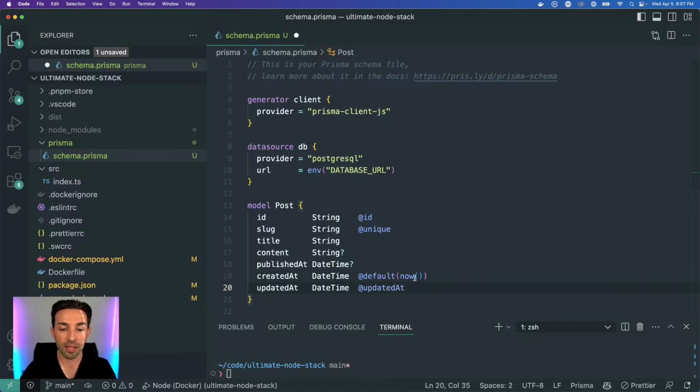Then next up is updated at. So it's also going to be a timestamp, also required. And then this special updated at attribute or decorator, I'm not sure which they call it here, is going to be managed by Prisma for you. So anytime you update a record, you don't have to manage this yourself. Prisma is going to automatically update this timestamp for you.